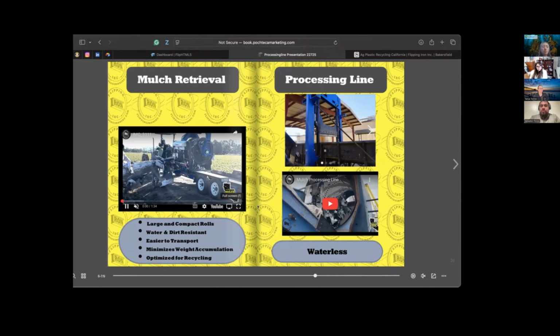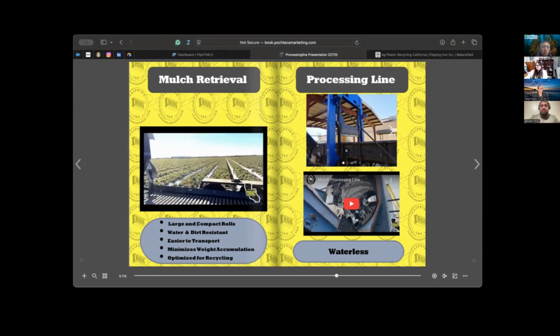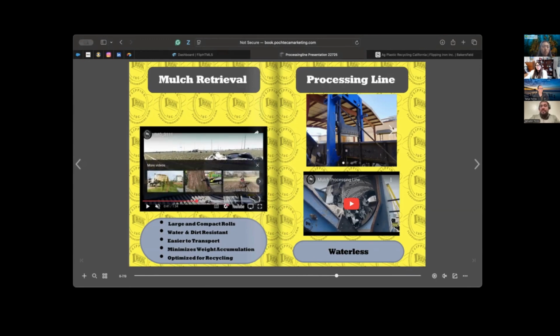So when it comes to the processing line, the first step is the retrieval. It has to be mechanically retrieved, and we use the Andros mega binders because they are dense, they are large, and because the dry processing line was created with these Andros mega binders in mind. And the second part of this recycling process is the processing line. If you can see here, we have a guillotine. It gets fed through there, and I believe it's cut in 5 different sections.